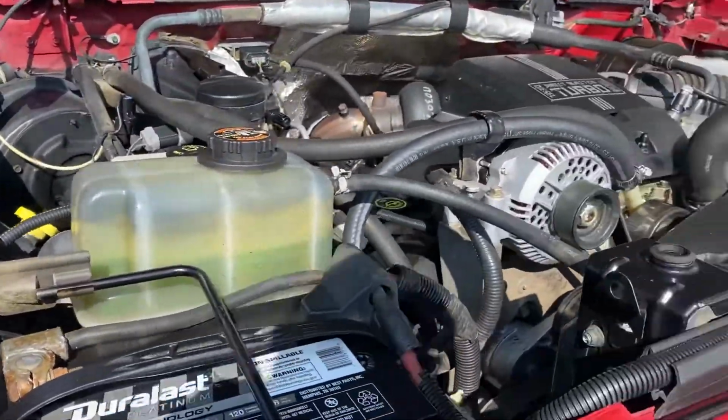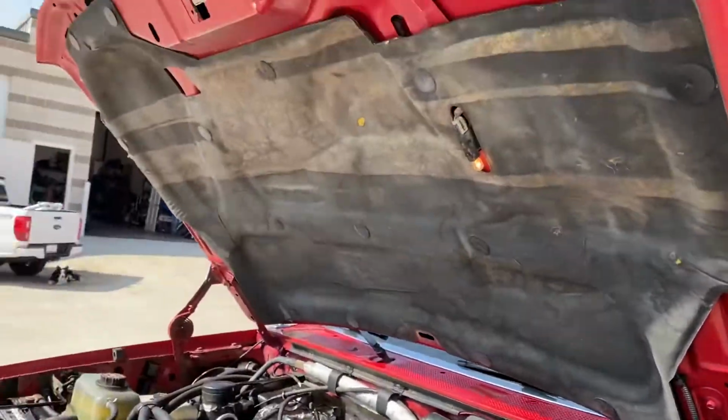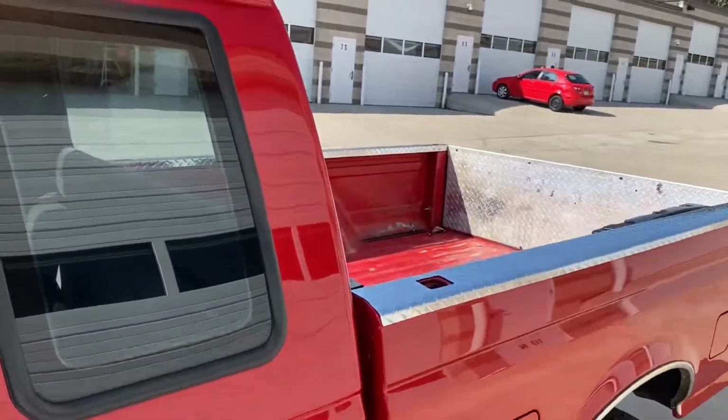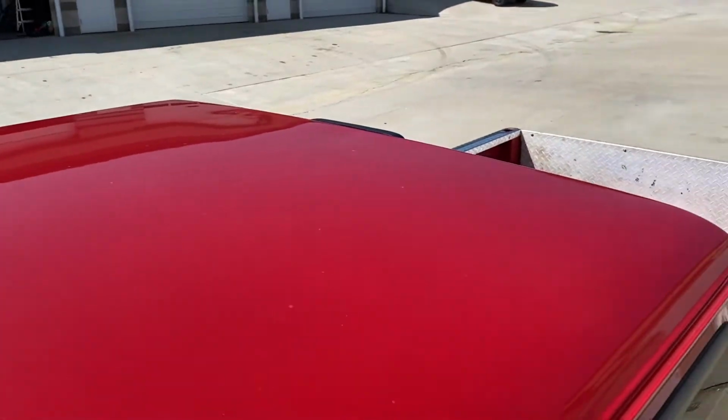You'll see the driving video will also be in the ad. All in all, just a very, very nice truck. I think you'll agree. Red might be the best color for these trucks ever.